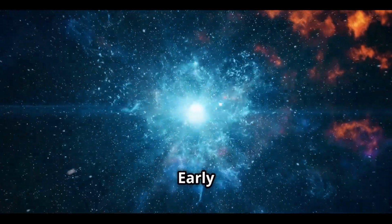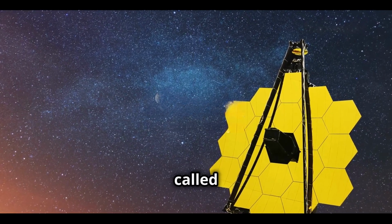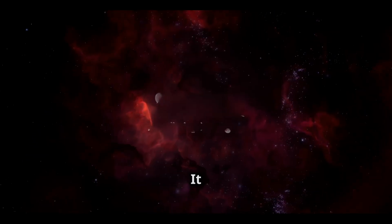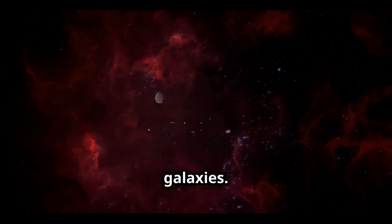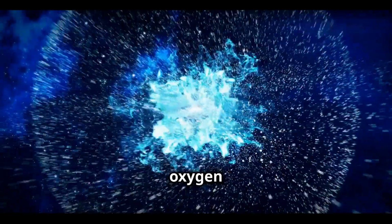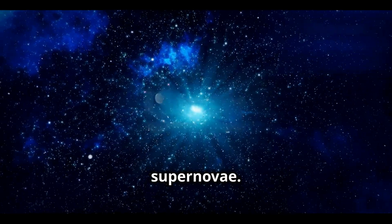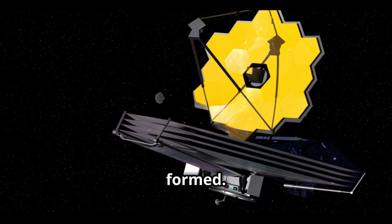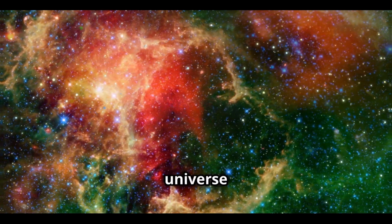Cosmic dawn and the seeds of life. Unveiling the secrets of the early universe. The James Webb Space Telescope can see back to a time called Cosmic Dawn, just a few 100 million years after the Big Bang. It observes the faint infrared light from the very first stars and galaxies. These early stars created the heavier elements in the universe, like the carbon and oxygen that make up our bodies, through giant explosions called supernovae. The James Webb Space Telescope's observations give us clues about how the first galaxies formed. These discoveries help us understand the origins of the vast and amazing universe we live in.